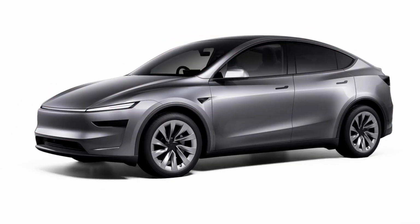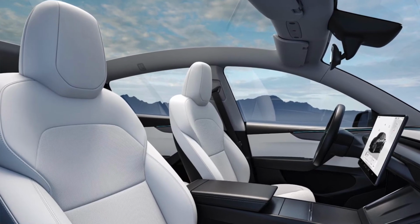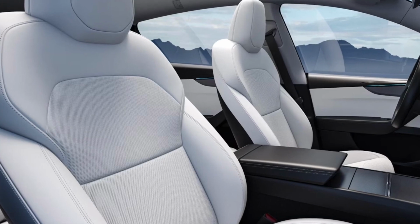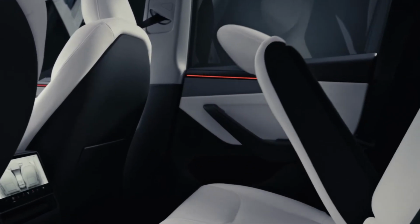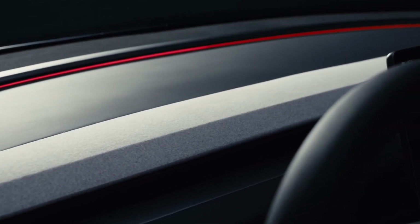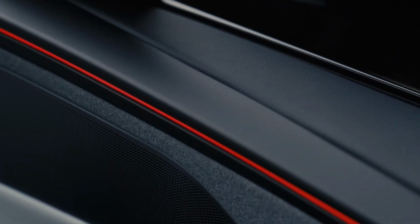Exactly. And the automatic trunk opening with ultra wideband technology is another example of Tesla leveraging technology to enhance the user experience. It's those little things that make a big difference in terms of everyday usability. And while it's not available in all markets yet, that power frunk is another nice touch that adds to the Model Y's practicality. Yeah, it's a feature we've seen in other Tesla models. And it's especially useful for the Model Y, which is often used for hauling cargo. It just makes accessing that front storage space so much easier.